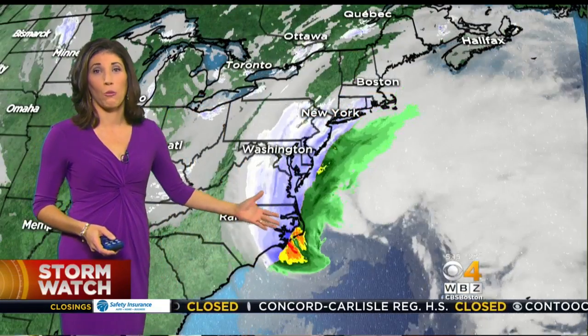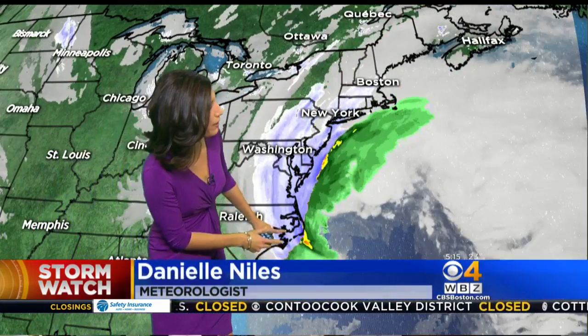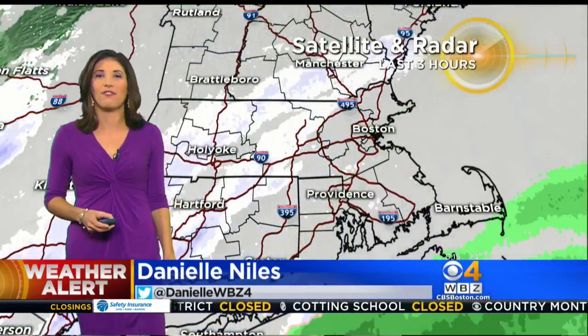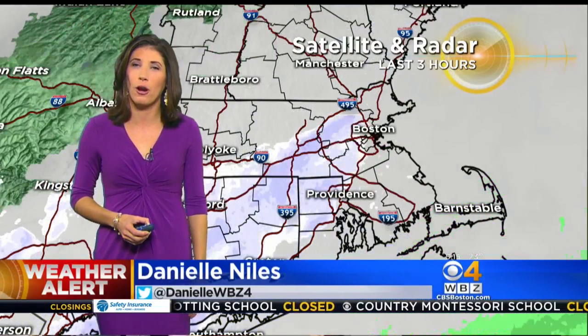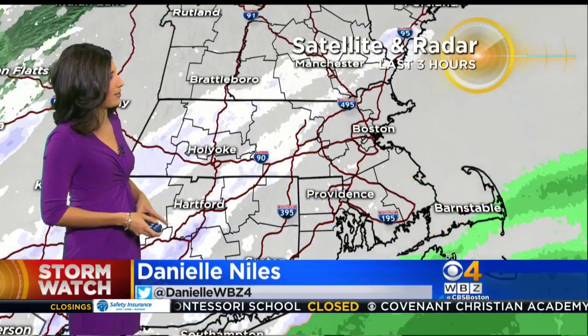This is an oppressive storm already on satellite imagery. Look at this. We're snowing from the Outer Banks of North Carolina to New England already. This storm will continue to intensify rapidly. You've heard it before: bombogenesis occurring east of Cape Cod as we head into the evening hours.